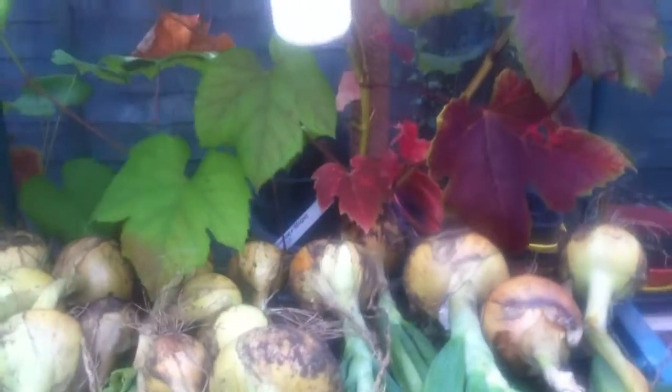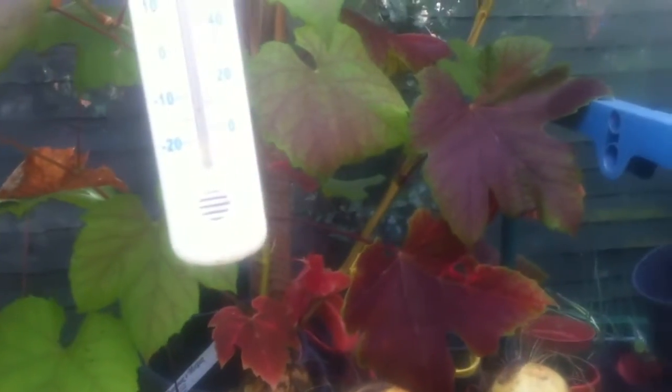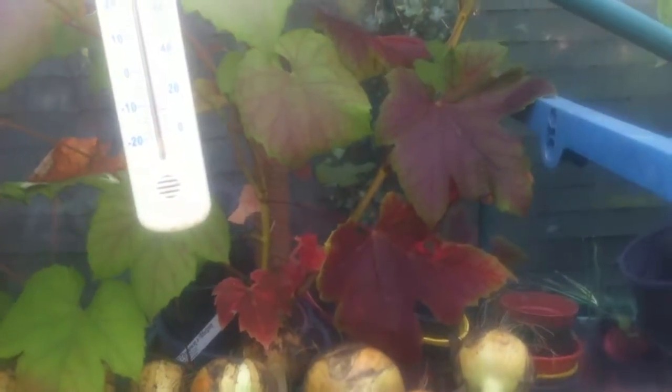The new project for this year was I planted a grapevine. Now, the way to do a grapevine normally is you plant it outside the greenhouse with the roots outside. You make a hole in the wall of the greenhouse, which I've done, and you thread it through the hole. So outside there's plenty of room for the roots to grow, and inside the growing plant gets the benefit of the heat of the greenhouse.